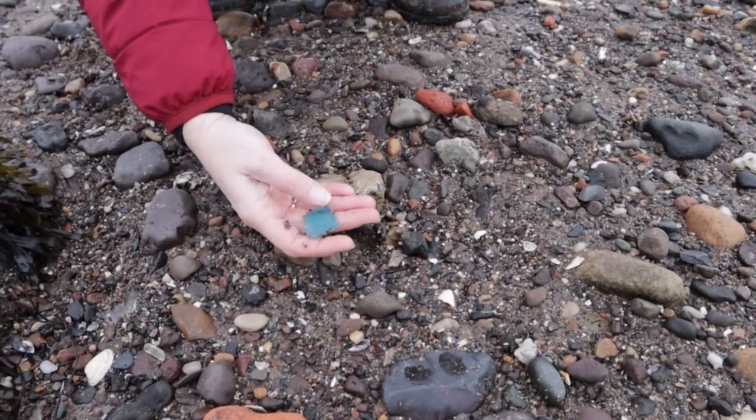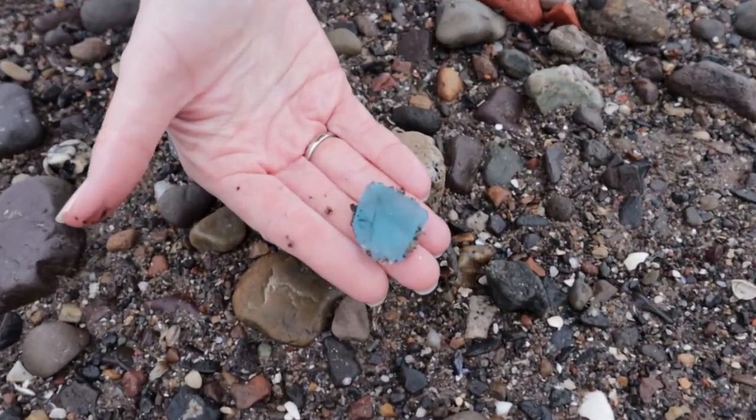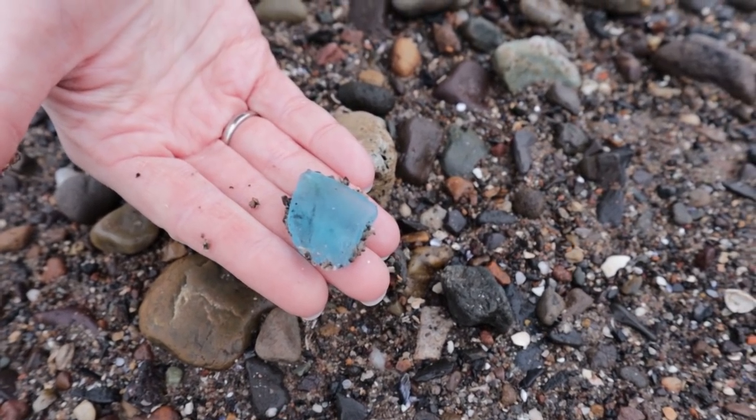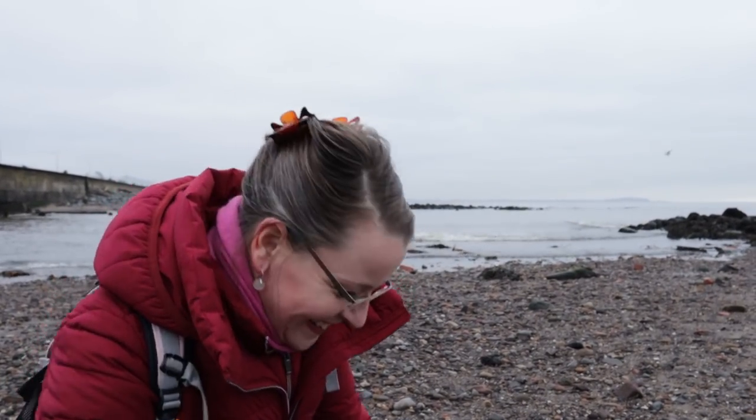Oh, that is a nice colour. That is stunning. That really is nice. A gorgeous colour, isn't it? Yeah, that's very, very turquoisey. That is nice. That's going to make a pendant. Okay, let's have a look at the rest of this breadcrumb trail.